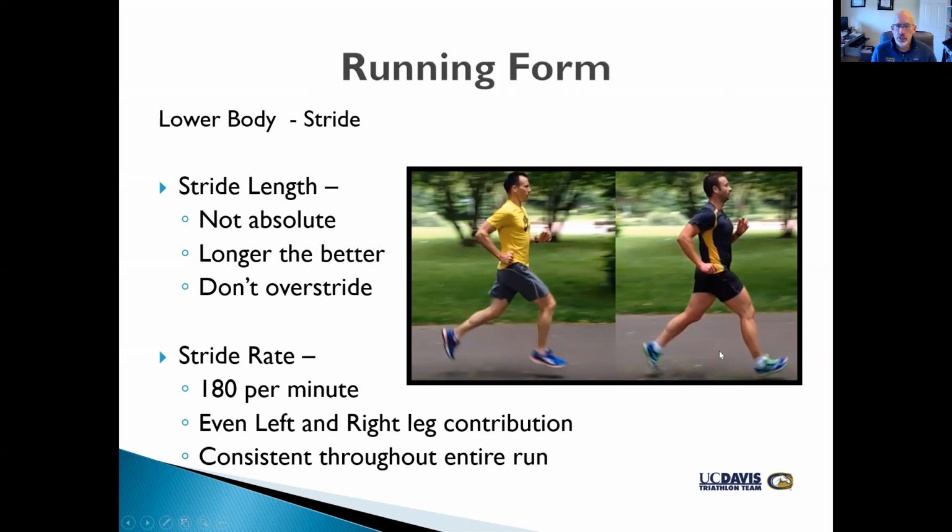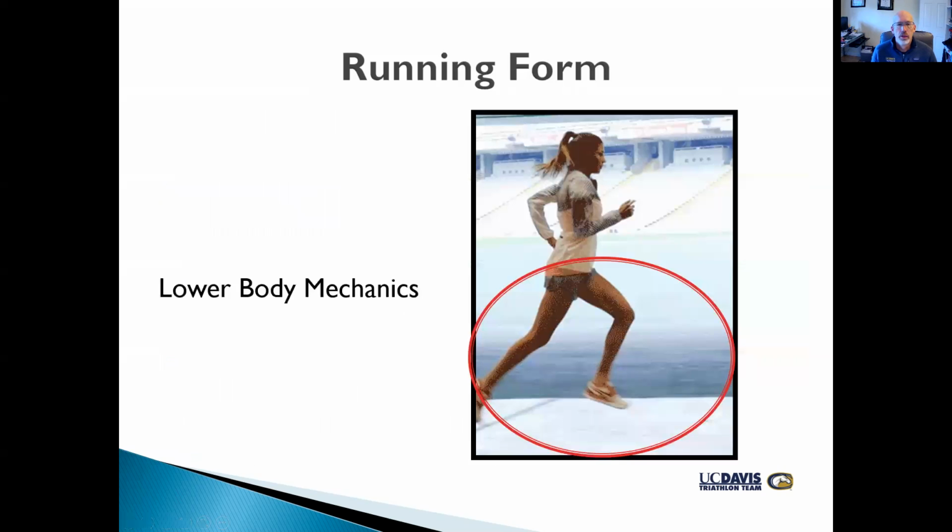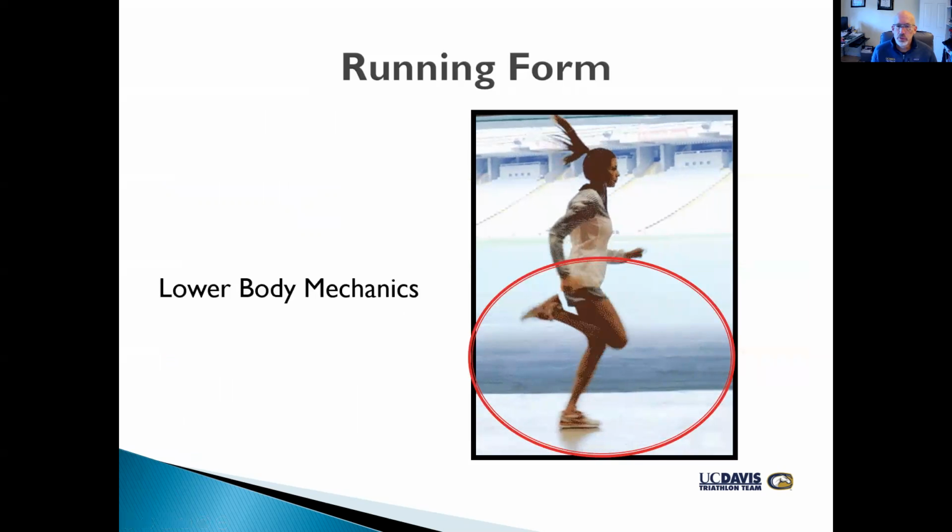Okay? And you can see just in this picture, this individual is going to have a much longer stride length just because they're in flight time versus this individual, very low stride carry and not a very long stride length. Okay, in terms of going back to stride rate, really the goal is to make sure that you have good even left and right leg contribution and that you're consistent in your rate throughout the run. Okay, let's look at that in video form.